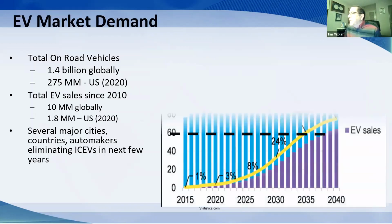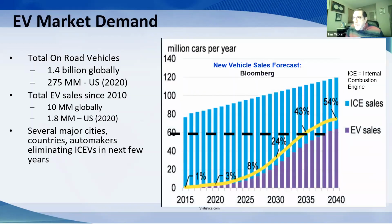So the next thing we want to give you a picture of: a lot of people say to me, is this really happening? I've been paying attention to it for a while, and we now have 1.8 million in the US and growing. The graph shows Bloomberg's prediction that by 2040, EV sales of new cars will be more than internal combustion engine sales. This is for passenger vehicles. The yellow line shows the percent EV as a function of time. So essentially, we're going to be moving quickly towards more electric vehicles.